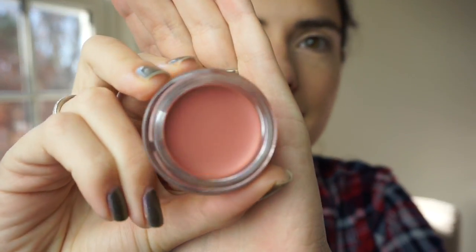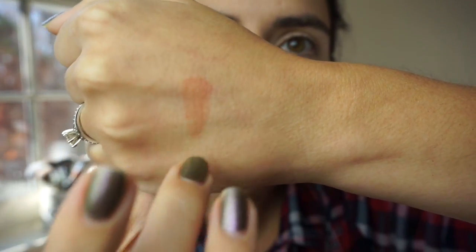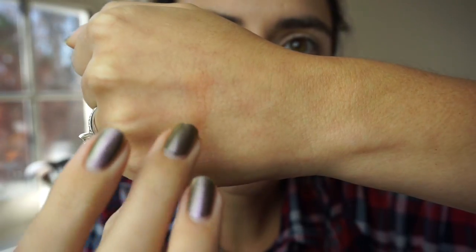I have a few products from Julie Hewitt that I'm going to test today. The first is this cream blush. I'll let you see. Haven't even swatched it yet. This is in the shade Destiny. So here's what that cream blush looks like. Really beautiful shade.